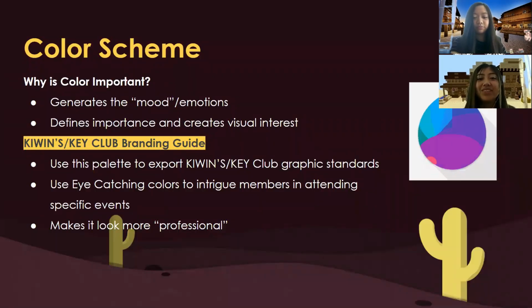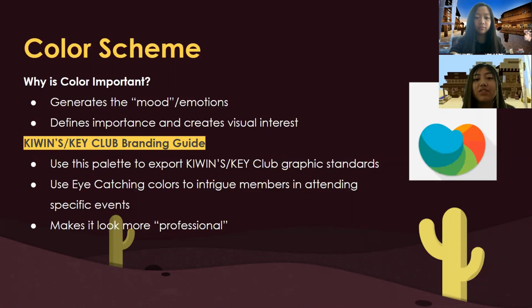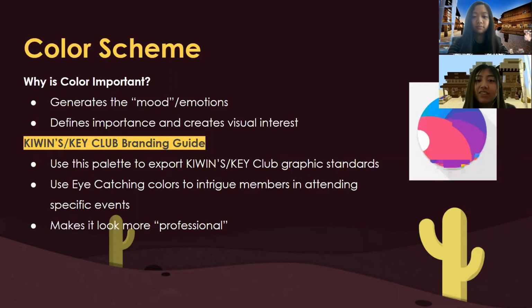So why is it important? Take this as an example. Your members are scrolling through their social media and see a graphic. That graphic needs to be eye-catching so that members could be interested in what you are publicizing. The color is important because it is the first thing they see. You wouldn't want a dull color to represent your event or whatever you're publicizing. Color scheme attracts visual interest and also adds to the aesthetic of the graphics.